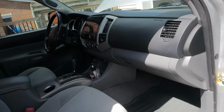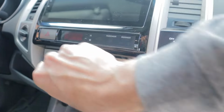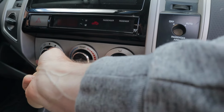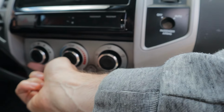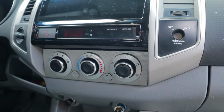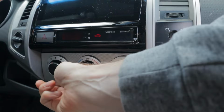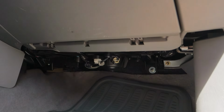Okay, this one is kind of a strange one, and it's definitely a Tacoma problem. It's very common that your fan speed stops working properly, and so you might have the low setting, and then this one is also low, this one is also low, and then high full blast, and there's nothing in between. There should be, as you can see, 4 settings on this. And when this fails, you typically have either wide open or just barely on, and there's no adjustment.